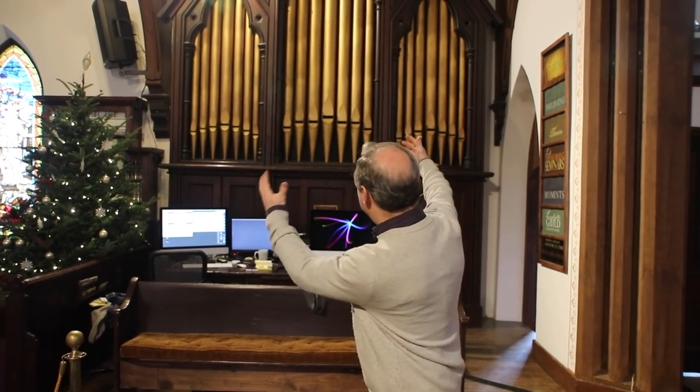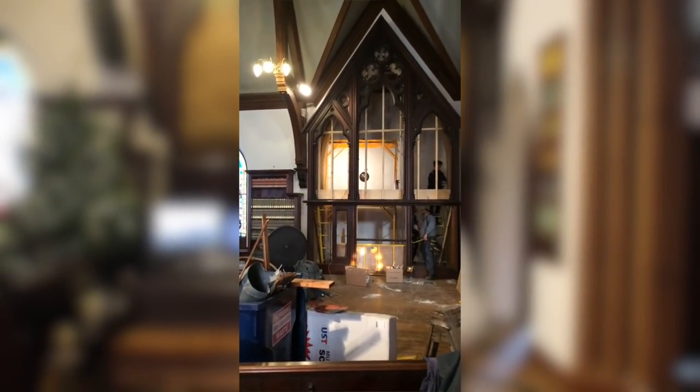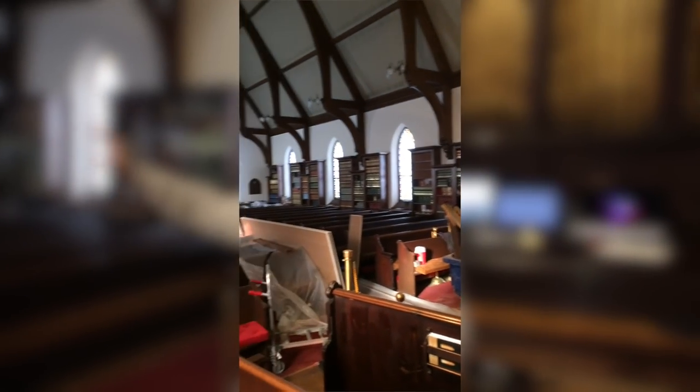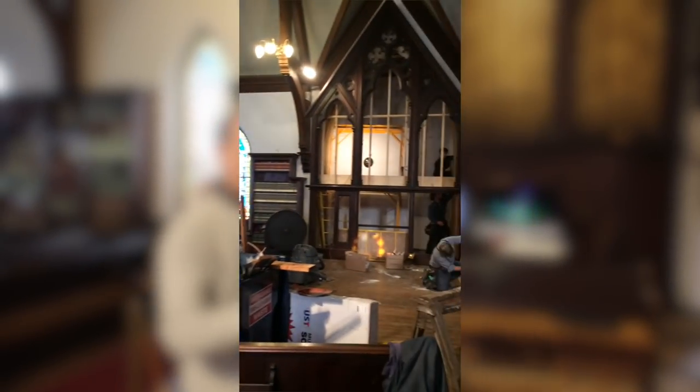And then we took the whole facade of this organ off and we gutted the inside of all the organs. If you look out here, all of the pews out here in the church, they were filled with pipes that day that we took everything out, took the facade down, and then we installed this beautiful recording studio. Come on, take a look inside.